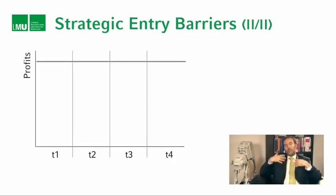So now assume that we have some kind of behavior. Let's say signing consumers up on long-term contracts. Let's say over-investing in capacity or in a brand or something along those lines. What does that do economically? How does that play out? And when should we deter entry? So let's say without any threat of entry, without anything happening, we make a level of profits that's up here. So these are my monopoly profits.